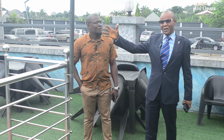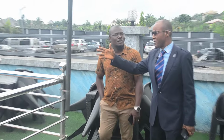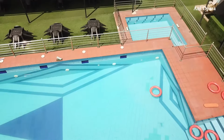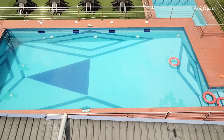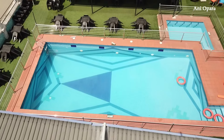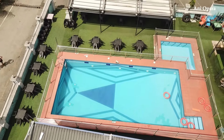This is the Panyu Hotel and Resort swimming pool arena. You can have your events here, pool parties and so on. We usually have our pool parties on a Monday. Every Monday is our pool party, with great entertainment galore. It has a 300 capacity. Is it deep? Yes, it's very deep.